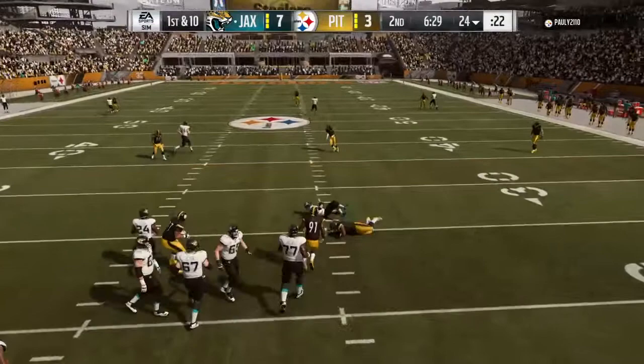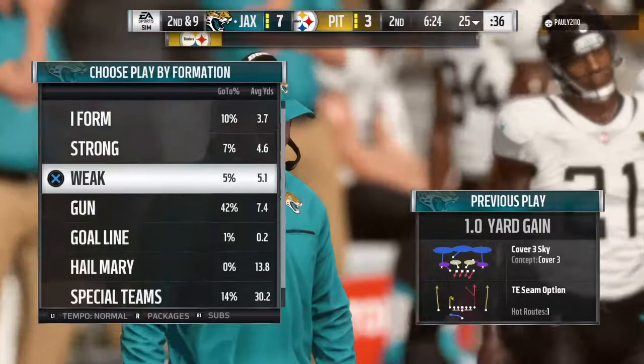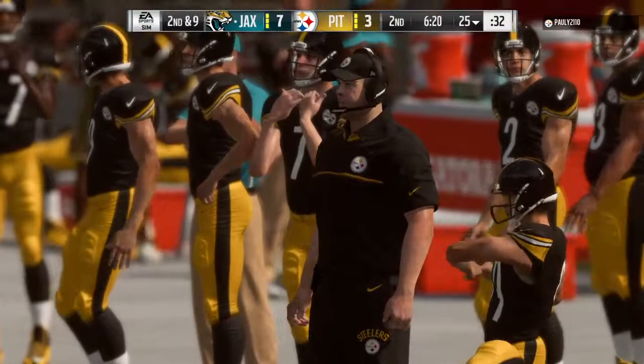He'll get just a yard on the scramble. It's second down. Yeah, he only gets a few yards on first and 10, but he's better off doing that than throwing an incompletion or even worse, an interception.